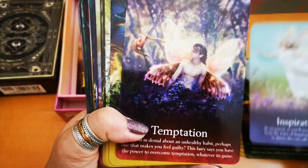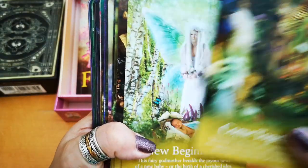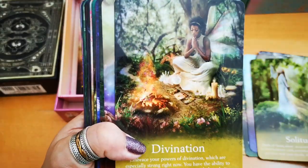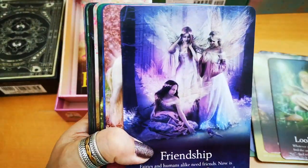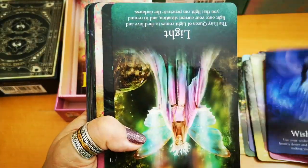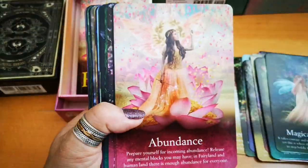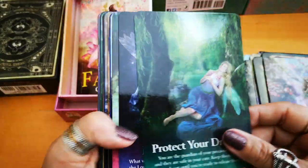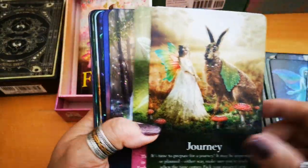I wanted it to be more balanced, so I decided to edge it in different colors, and I like it more this way. It has keywords, and it has a key phrase, which is also very helpful, and the images are very beautiful, very bright, colorful, but it's more on the positive side. As I told you, I prefer other decks that are more balanced, but this is a nice addition, and I love the artwork. It draws you in, and it's nice. I like it very much.